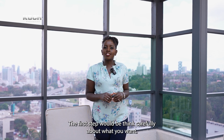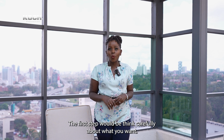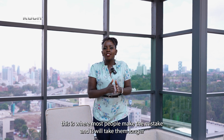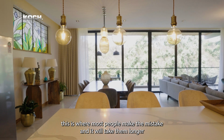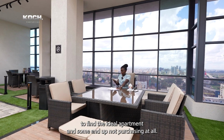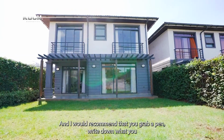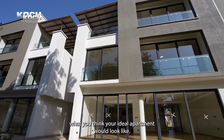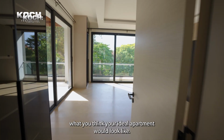The first step would be to think carefully about what you want. This sounds very obvious, but through my experience, this is where most people make the mistake, and it will take them longer to find the ideal apartment, and some end up not purchasing at all. I would recommend that you grab a pen and write down what you think your ideal apartment would look like.